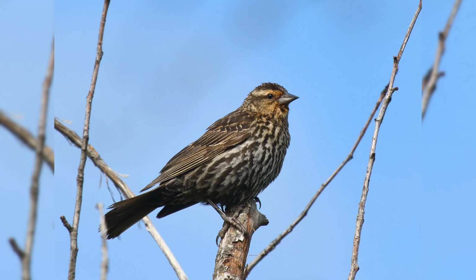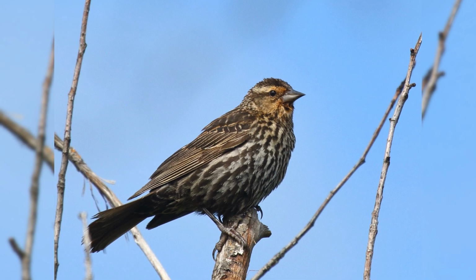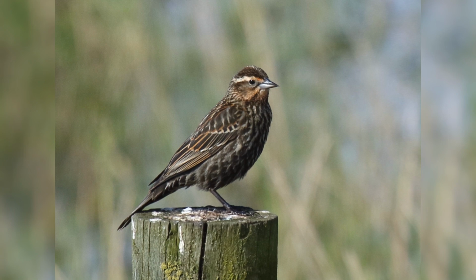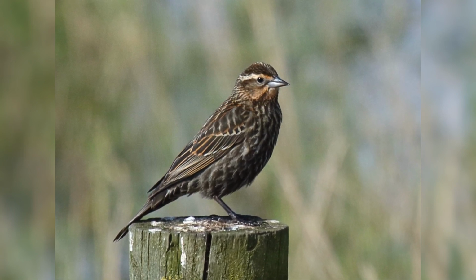They usually appear in flocks at feeders in winter when birds move south out of Canada. They eat sunflower seeds and suet. They may join with starlings and grackles. The female's pale eyebrow and pink throat may grab your attention.